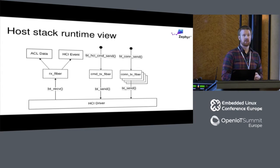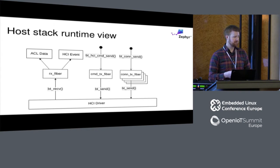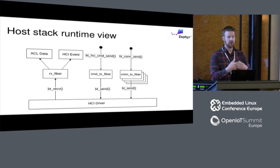And for connections, the controller also has a separate flow control, and because of that, we have a separate fiber. Actually, we have one fiber per connection for sending out data. The main reason is that we can have multiple connections, and connections can come and go. If a connection gets disconnected, we want to free up any outgoing buffers for that connection. If we had a single queue and a single fiber, at least the current kernel objects don't allow you to go inside the queue and remove items. So the simplest way is to have a single queue and a single fiber per connection.